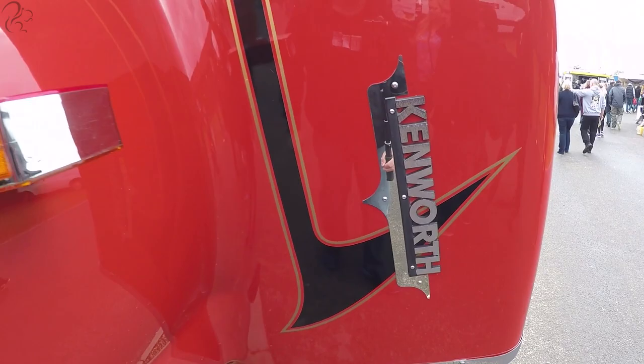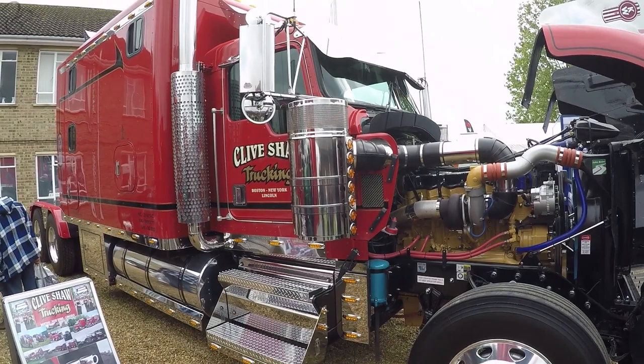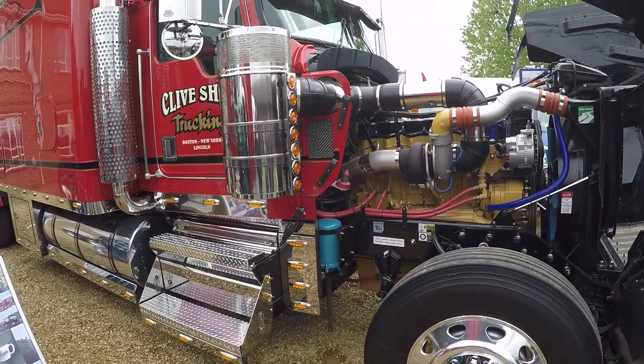Similar to the Peterbilt and the arena, this Kenworth outside caught my eye. Again, you know, very nice looking truck. The sleeper cabin on this is absolutely massive. The wheelbase is insane. I don't know how he drives it around British roads, quite frankly. As soon as you get off the motorway, this is going to make you work hard.